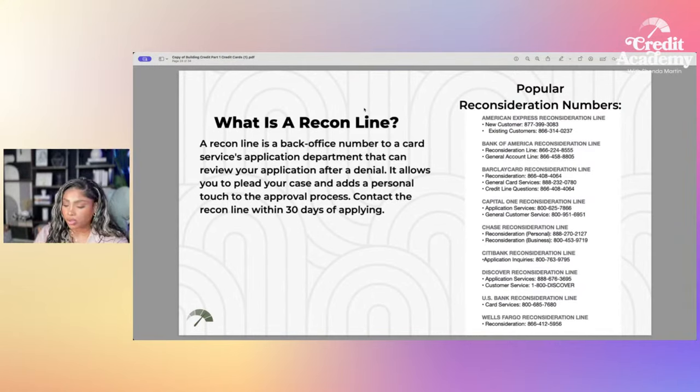Another way that you can use the reconsideration line is if you do get approved, but you get approved for a small amount, or an amount that you feel your credit profile exceeds. If you feel like, based on your other accounts, that you should qualify for a higher credit limit, then hit the reconsideration line. I've done this multiple times. I actually do this every time. That's between me and you. Everything that they approve me for off the bat, I'm always calling.